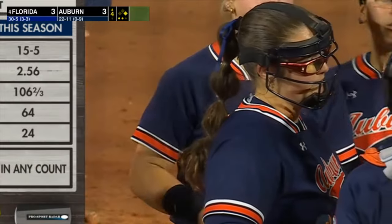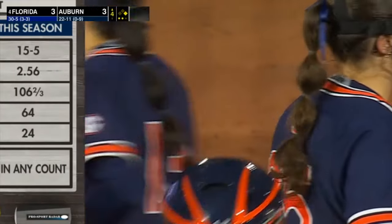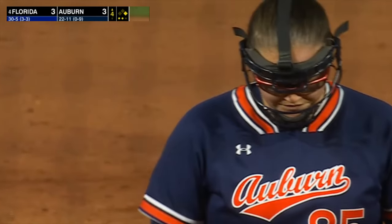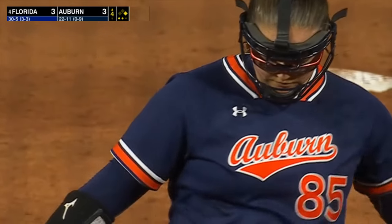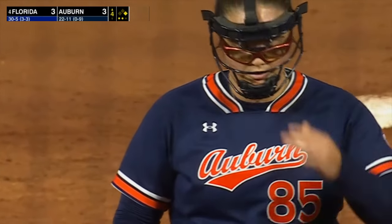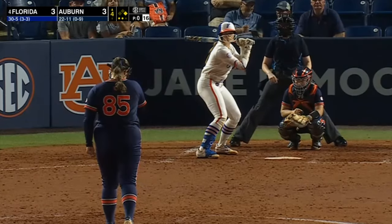29th appearance this season for S.J. Guerin. She's 15-5 on the season, as you can see, with a 2.56 ERA. And we want to highlight that she'll throw a changeup in any count. What is the significance of that, Shelby? Having different speeds is something that you definitely have to have in the SEC, but being able to be confident in the off speed is a different level, so kudos to her.